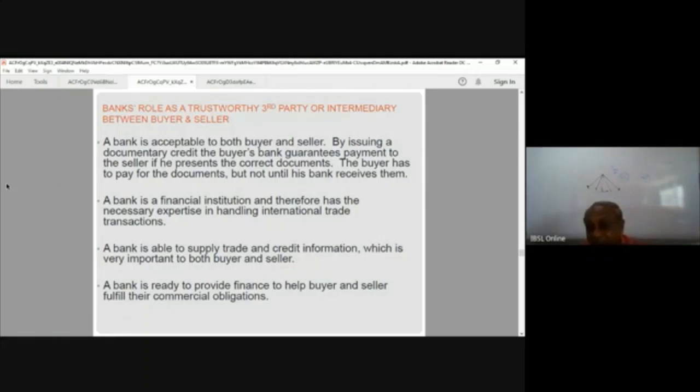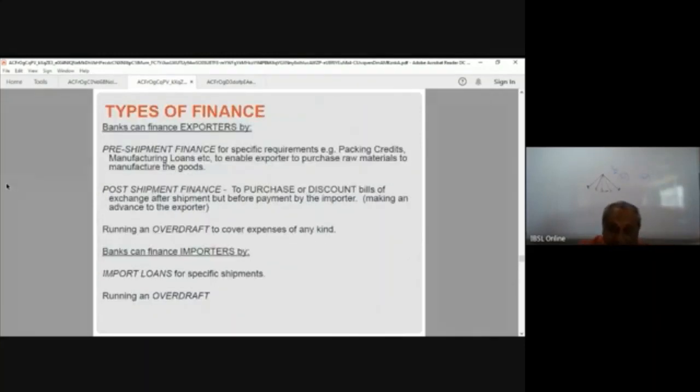That is very important. Many of our people do business without taking the trade and credit information. Right? The bank is ready to provide finance to help buyer and seller to fulfill their commercial obligations. Types of finance. The banks can finance the exporters by pre-shipment finance and post-shipment finance. What do you mean by pre-shipment finance and post-shipment finance?